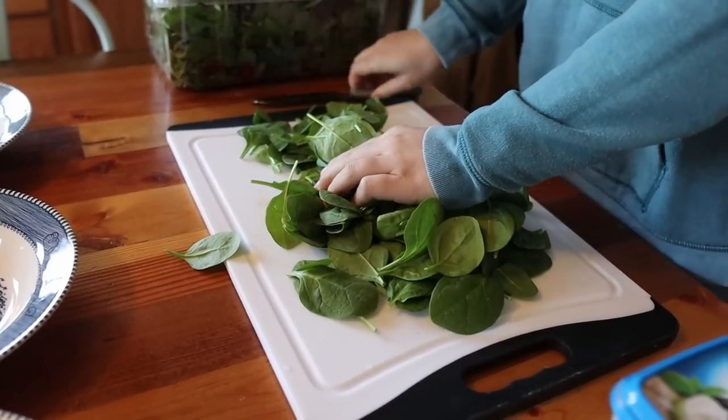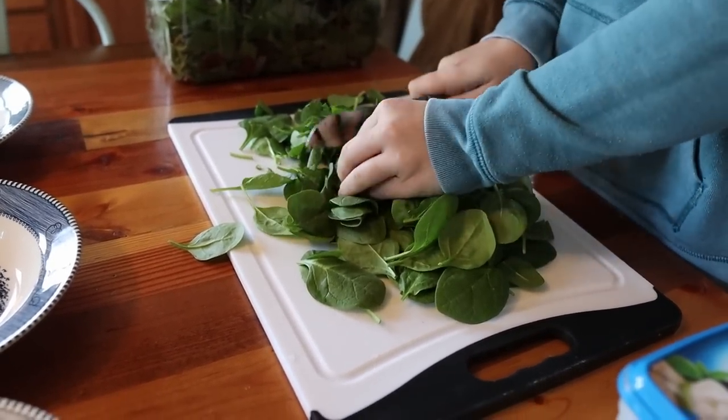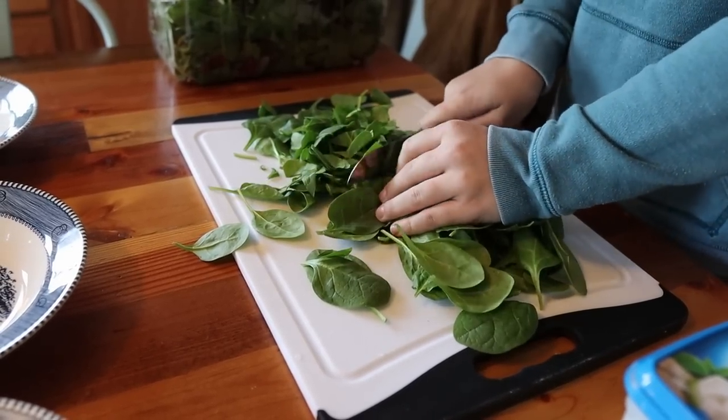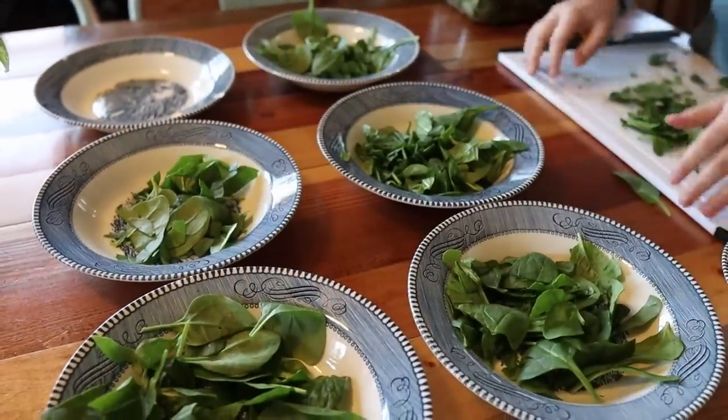Now Elise is gonna throw together a fresh greens Greek salad for us. Shockingly, everyone in our house will happily eat a salad, so I definitely take advantage of that. And it tends to be on our dinner menu most nights.